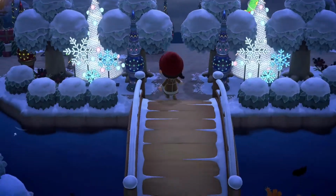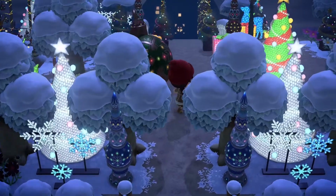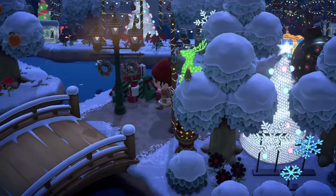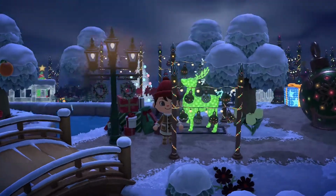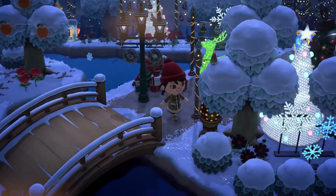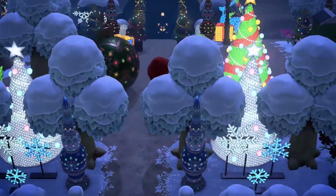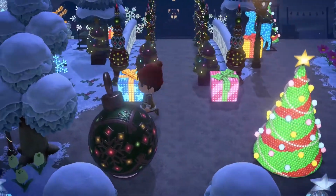I like how there's sort of like a mix of the blue, and then as you go forward, there's sort of green and gold and all the different colors. So you could really do a lot with your islands with things like this if you just wanted to go with a blue theme or white theme, or just do the simple neutral toned items. I think it would just look incredible. So I hope you'll give this a try on your island.